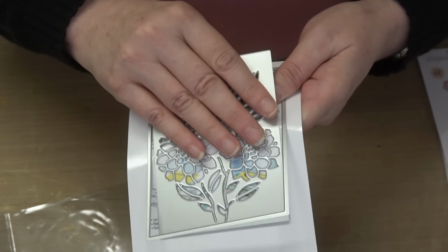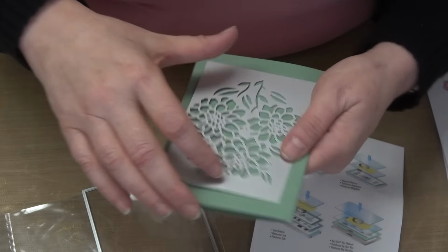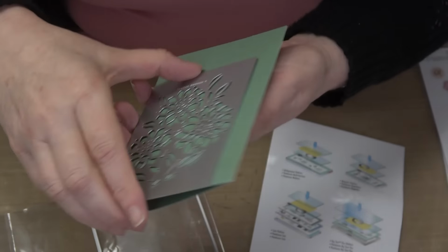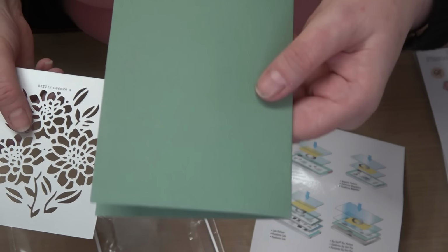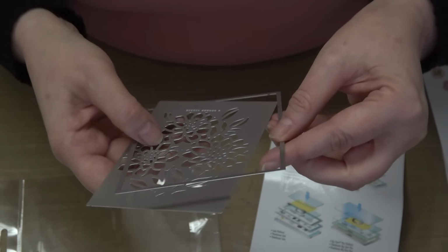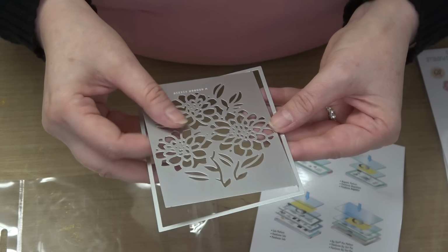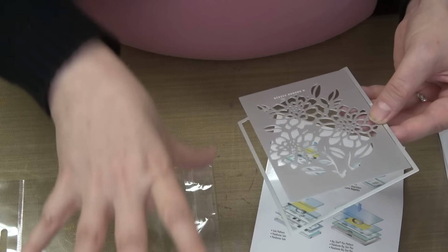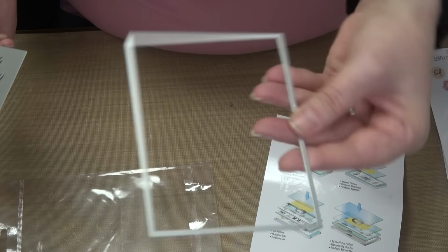So if I put this die against a piece of paper, instead of cutting out, it's going to cut the design in. So you could take a card base and put that right on top, and it's going to cut that design into the card base or into your paper. What allows you to get it out is when you put the two pieces together. They've given you a rectangle die, and some people send them through together, some people will cut this one first and then cut this one, or vice versa, but that will then cut it out of the paper so you can adhere it to another piece of paper, or you just have a great little rectangle mat. It's fabulous.